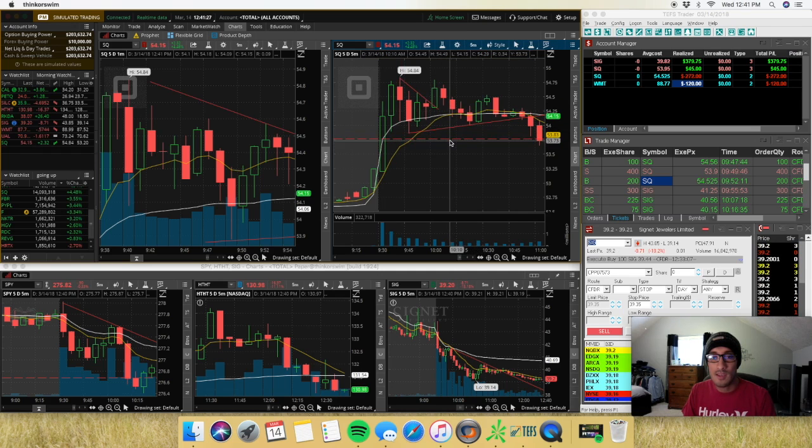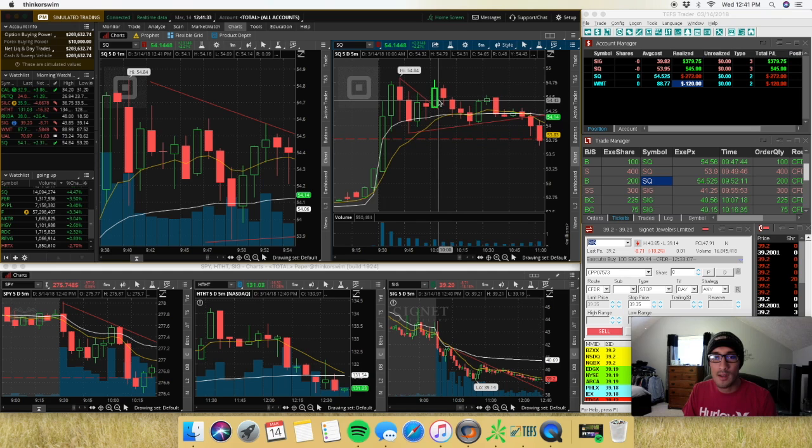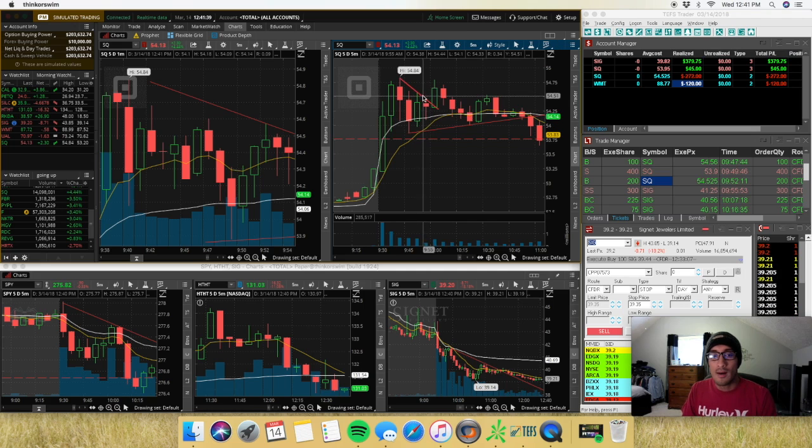The entry was the next candle to make a new high. So right here at 54.51, I really should have gotten in right here at 54.44, and my stop should have been here. So I ended up getting in, and it actually came right back down. So I got kicked out of SQ twice, but during that time I got into SIG.